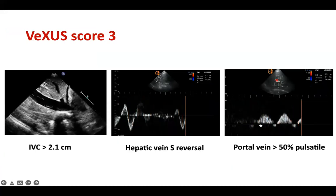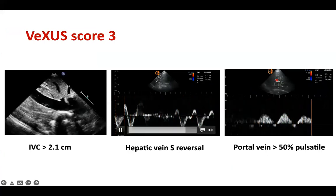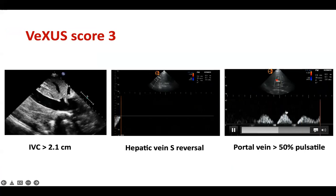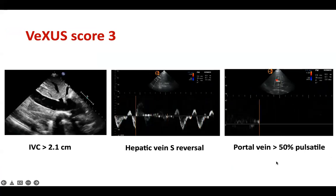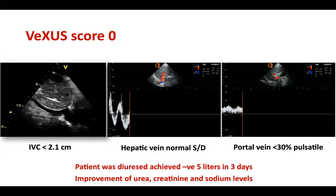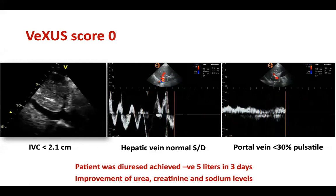And back to our patient, you will notice that the patient VEX score was three. So the IVC was dilated. You have a systolic reversal of the hepatic vein, and you have a portal vein pulsatility more than 50%. And this together means VEX score three. And we offloaded the patient aggressively based on that, after making sure that he does not have long-standing chronic pulmonary hypertension. Otherwise, you will be dependent on high preload. So it will be dangerous to offload aggressively.